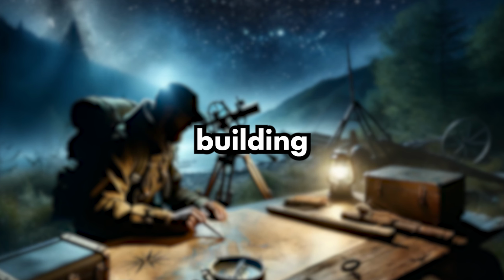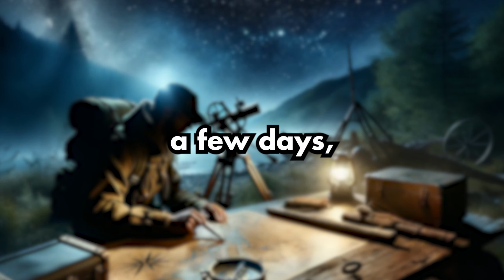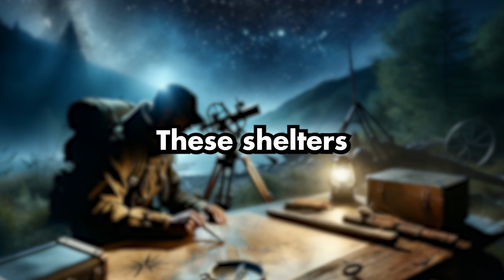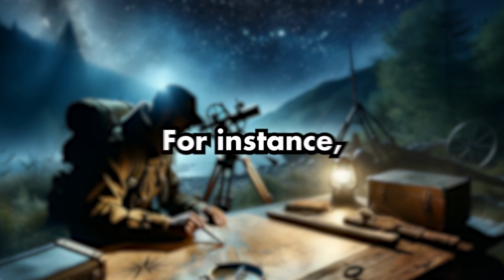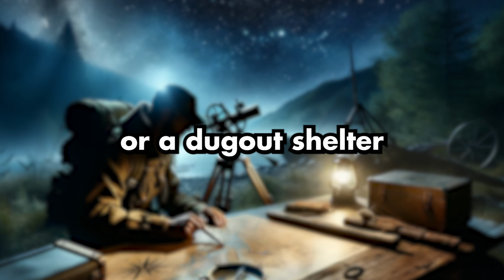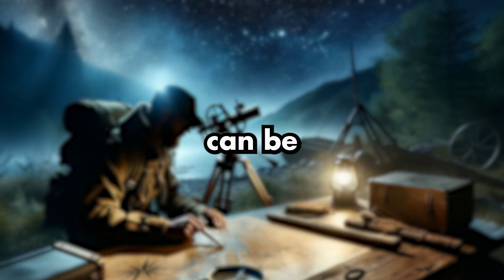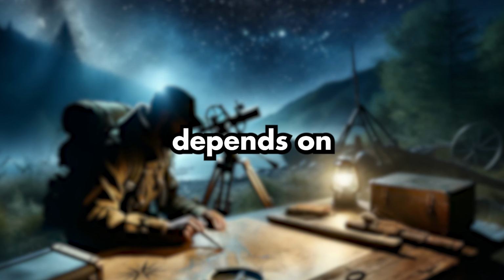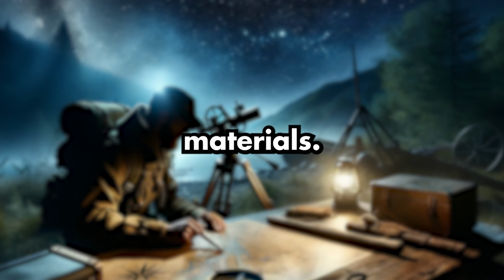Advanced shelter building. In situations where survival extends beyond a few days, advanced shelter building skills become necessary. These shelters are more durable and offer better protection against the elements. For instance, an A-frame or a dugout shelter can provide insulation in cold weather, while a debris hut can be a quick solution in milder climates. The choice of shelter depends on the environment, weather conditions, and available materials.